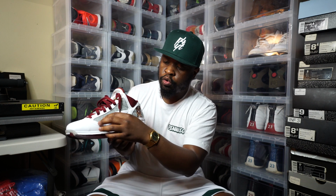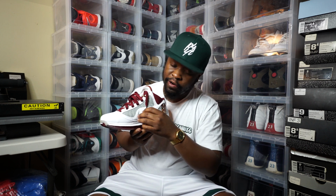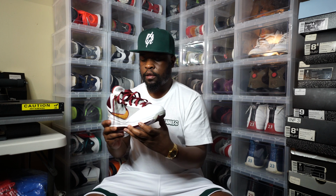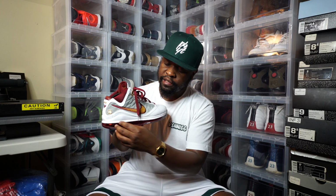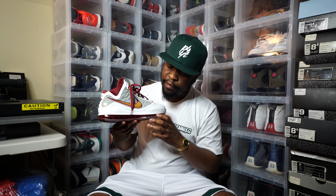Come on this side, you have more of the gray quilted material here. Then you have a gray swoosh right here, the gray quilted swoosh. Then on the front it says 20. Of course, on the other foot it says 3. You have the airbag here that we just spoke about in the beginning of the video. It looks red, but it's actually burgundy. Right here you got the burgundy airbag.